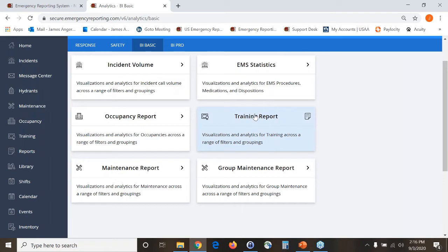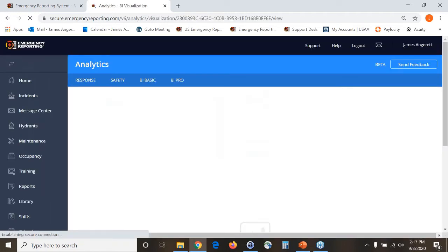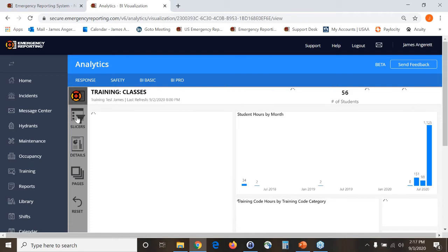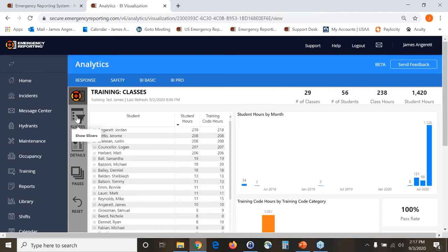Training is a great area for BI Basic. This is a very strong area in here. If you go through ISO audits and you want to pull information, come into your training section. I can come in. The slicers are basically your filters. This is how you're going to filter down information.